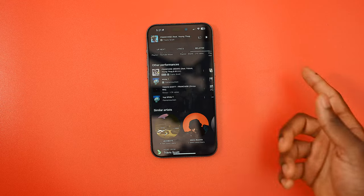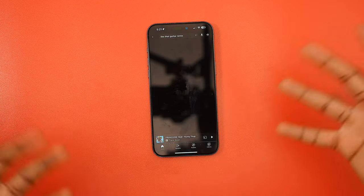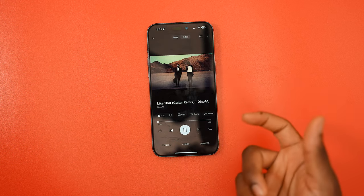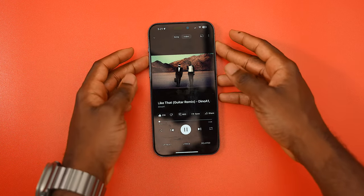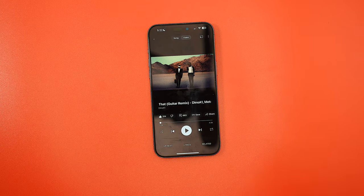And like I said, I'm going to say it again. That's the best thing about YouTube Music. You can listen to covers. You can listen to slowed, reverb, sped up, mashups, and Kendrick Lamar and Metro Boomin. They have a guitar remix, right? So this sounds incredible. When I'm in the gym, I was playing this. It gives a breath of fresh air for the song.